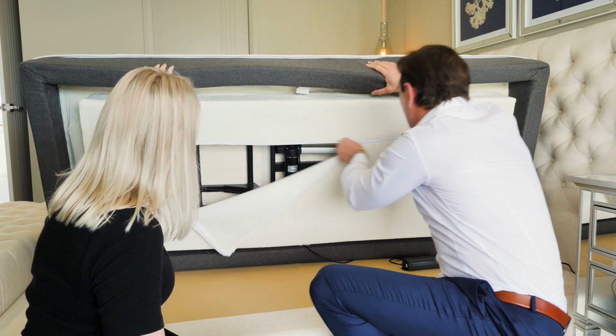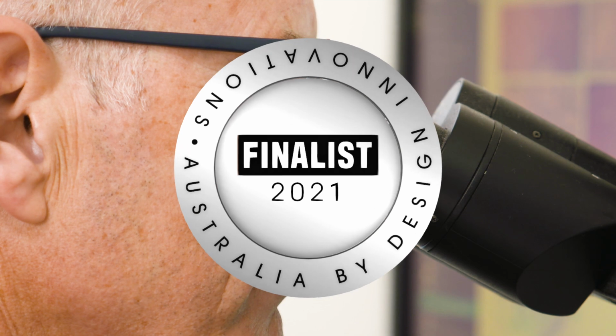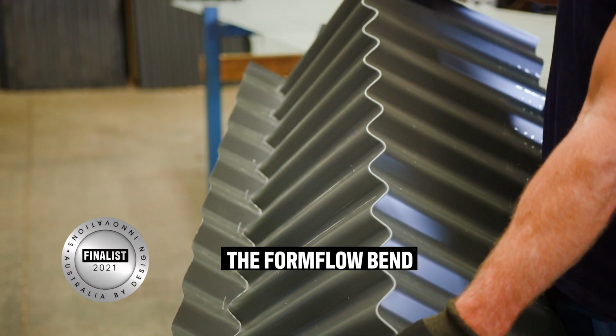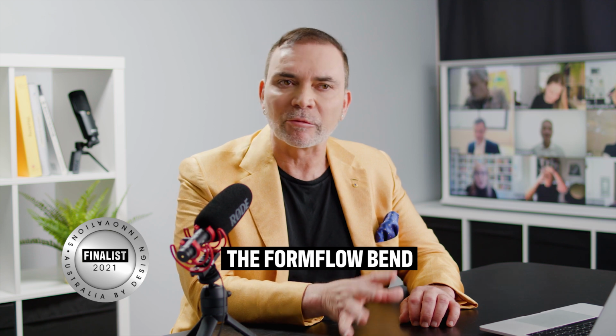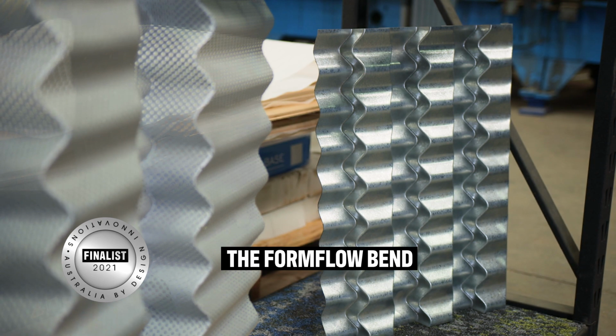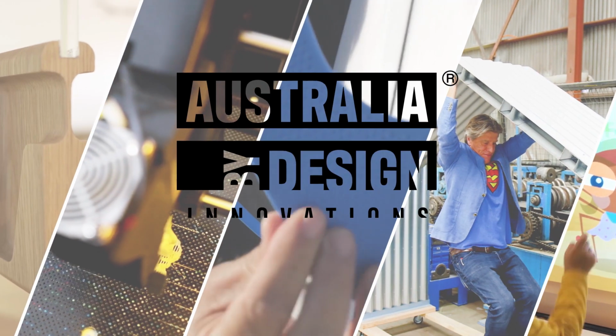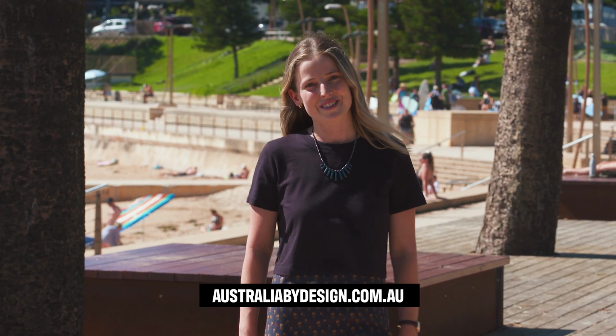And now, time to find out which innovations from this episode will go through to the best of the best final later in the series. The FORMFLOW corrugated bend is going through to the final, and I'm very, very happy for the people. I really believe in it. I actually want to use it. It is such a smart, simple, but revolutionary idea. Well done, and good luck to them. Congratulations to the FORMFLOW bend, and we wish them well in the final.